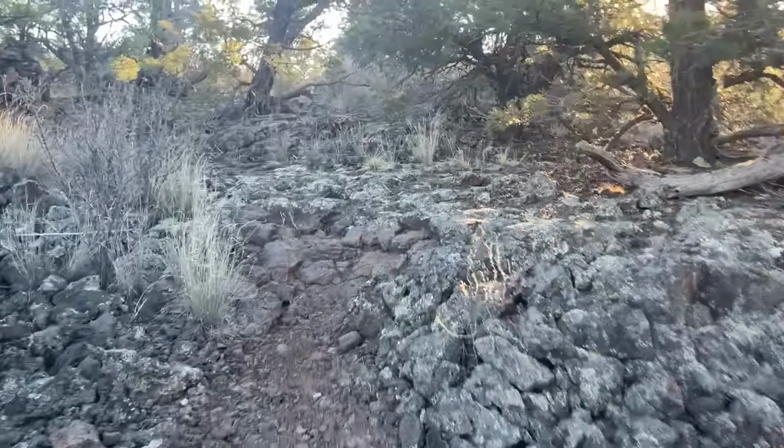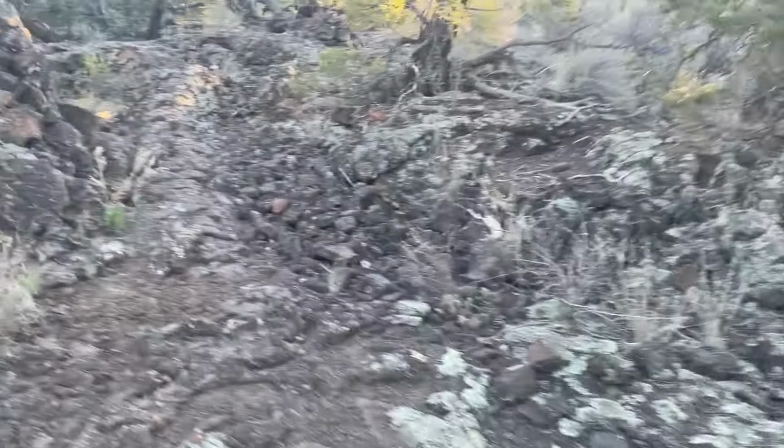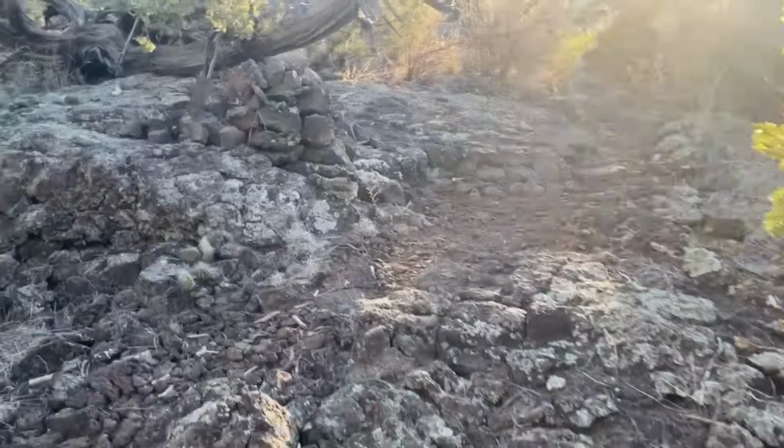It's about, how many miles is this trail? 2.4 if we do the loop. It's all marked with these rock piles. Just follow them along.